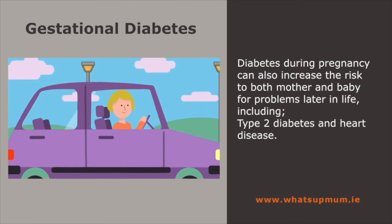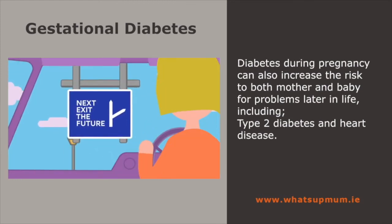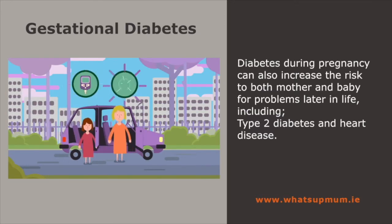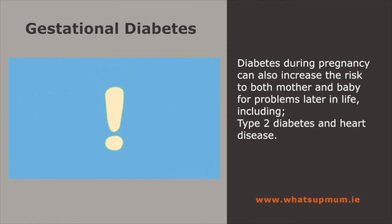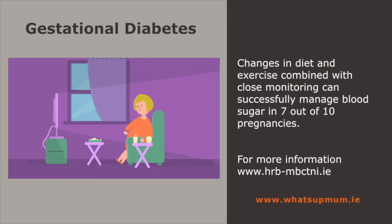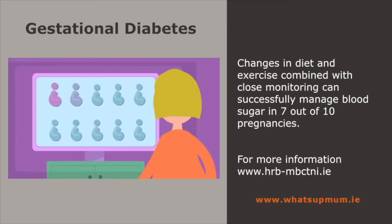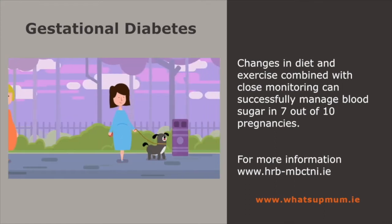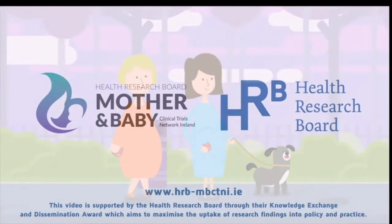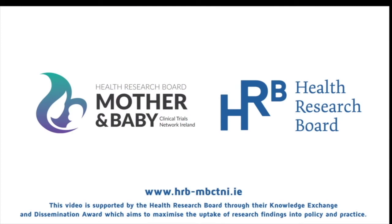Diabetes during pregnancy can also put you and your baby at risk for problems later in life, including type 2 diabetes and heart disease. But there are actions you can take. Changes in diet and exercise, combined with close monitoring, can successfully manage blood sugar in 7 out of 10 pregnancies. So no better time to start than now. To learn more about Irish research on maternal and newborn health, you can visit the HRB Mother and Baby Clinical Trial Network's website.